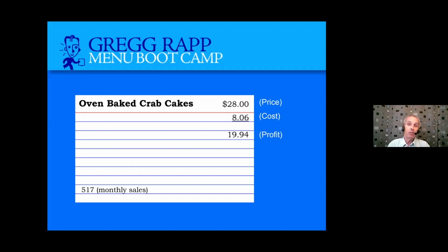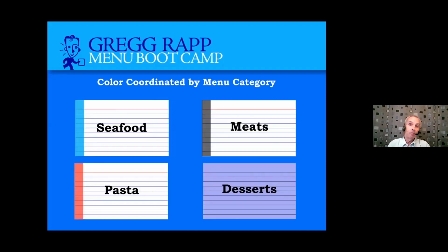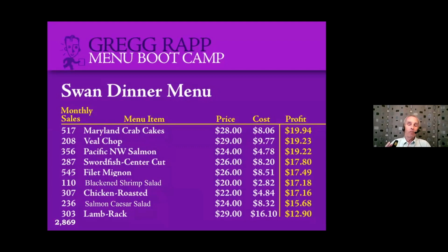And so then I can take my little index cards, and first, I'm going to take a little felt tip pen and color the card for each section. So it coordinates my card. So as I put my menu together, I've got all my seafood items with a little blue line on a white card, or pasta with a red on a white card, or meat with the black. So you get it that I'm going to start looking at putting these in categories as we lay the menu out. And then we can lay the menu out from most profitable to least profitable. This is like taking all the menu cards and laying them out on the table from most profitable to least profitable.